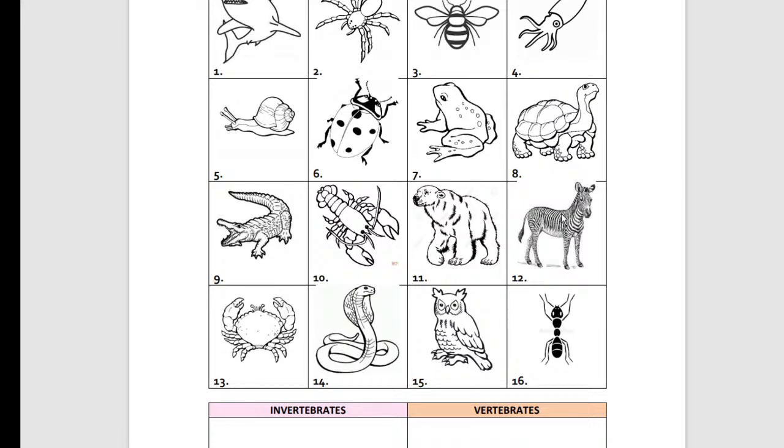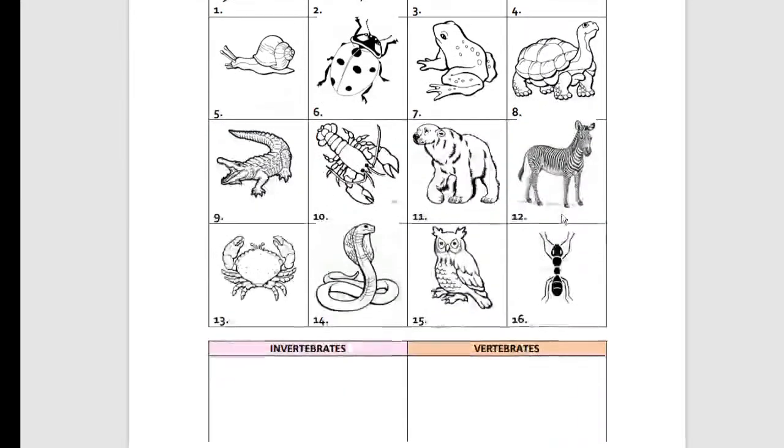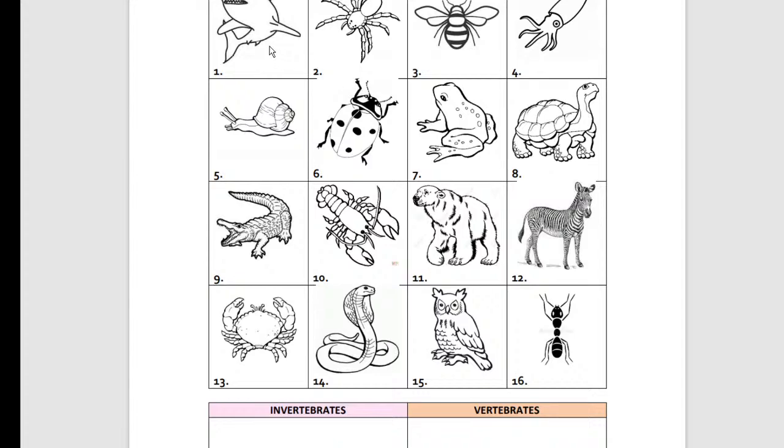Okay. And finally, you have to tell me about vertebrates or invertebrates. So I say shark. What do you think? Is a shark a vertebrate or an invertebrate? Number one, shark. What do you think? A vertebrate.